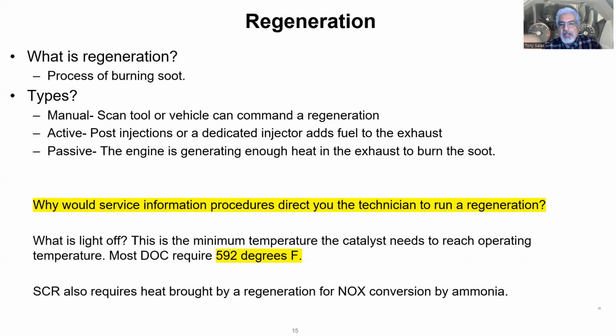That sucks. Quote me here. Yes, it's terrible. Post injections are a bad thing because you're literally spitting fuel into that combustion chamber, into that cylinder, and that in turn is actually being pushed out into the exhaust. I'll talk more about that later on. But in this case, there's a lot of subjects to talk about, right? But in this case, we see that happening. So that is active regeneration. So when I command with the scan tool and I do a regeneration, yes, I'm running post injections if it's that kind of vehicle, or a dedicated injector, depending on what kind of vehicle I'm working on.